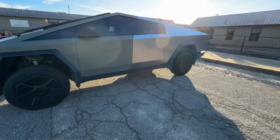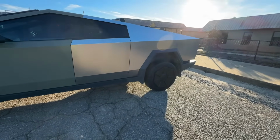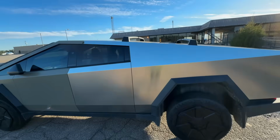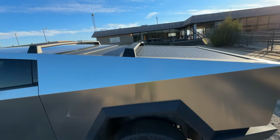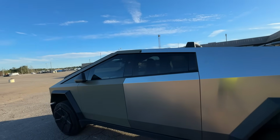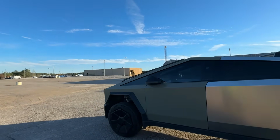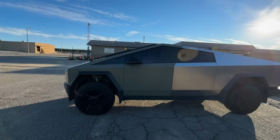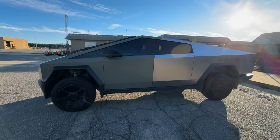Definitely an eye catcher for sure. You see them going down the road, the kids are always like, ooh, Cybertruck, Cybertruck. It's pretty cool. I don't see anything really wrong with it. And like I said, it's playing soon. And who knows? They want at least $70,000 for it. That's crazy.